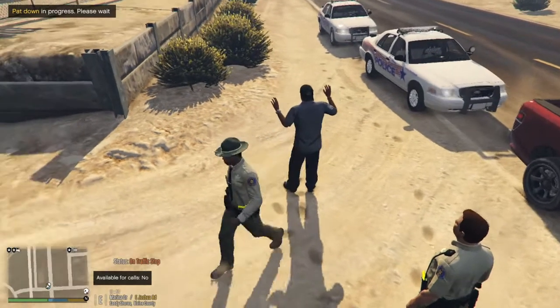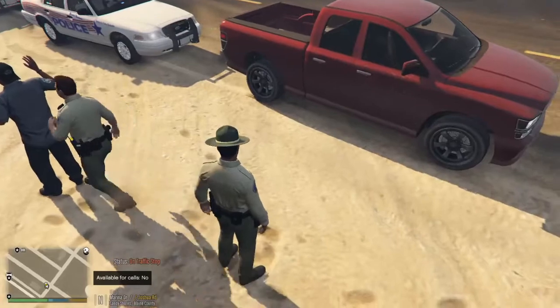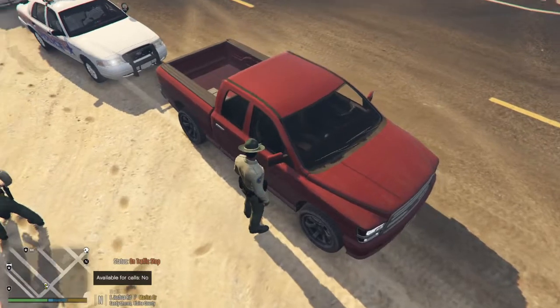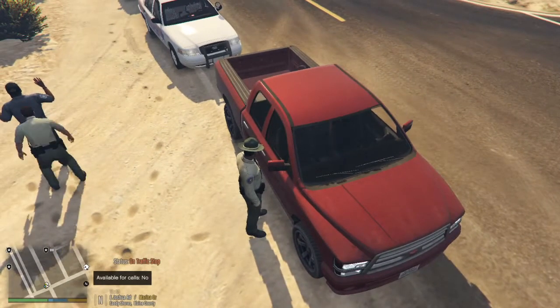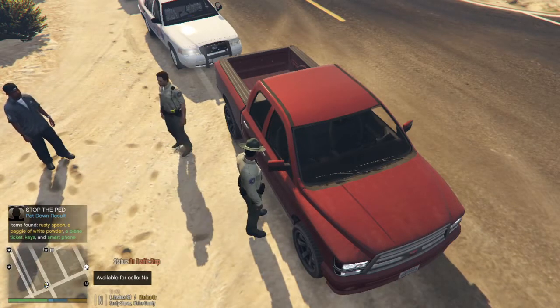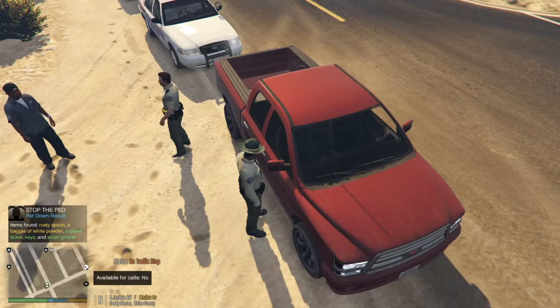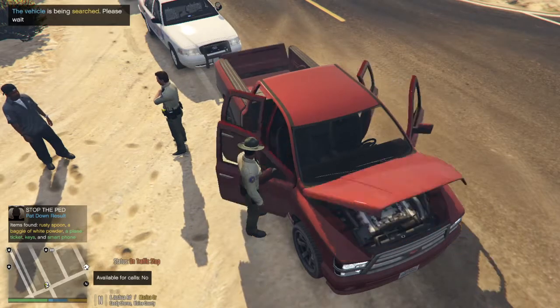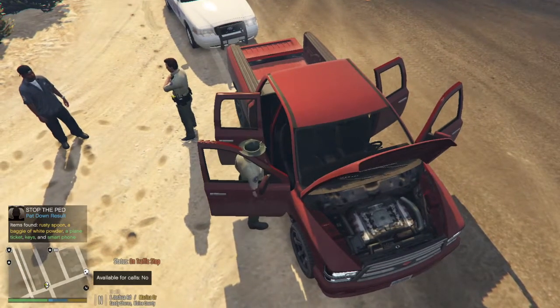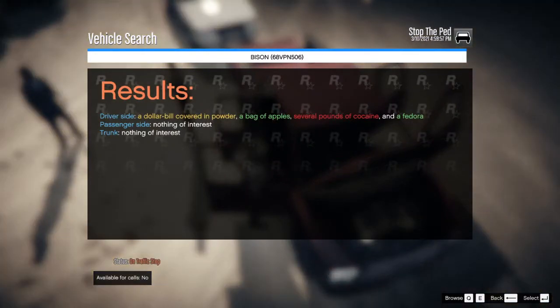Turn around and bend down here, quick, while I search the vehicle to make sure he is not carrying anything extra within the vehicle. It's suspicious that he has no registration or insurance on the vehicle right now. Okay, so he has a rusty spoon and a bag of white powder on him. So we test that bag to see what it is. Several pounds of cocaine. He's going to get charged with trafficking of cocaine. Possession and trafficking of cocaine.